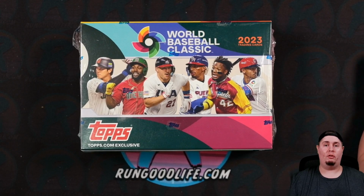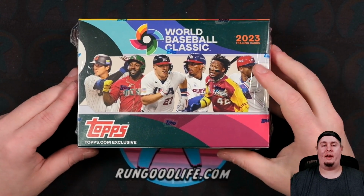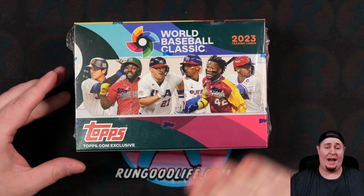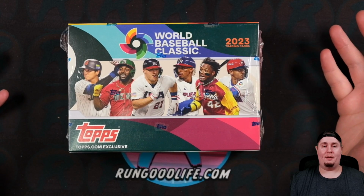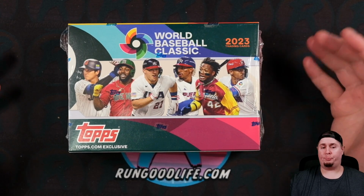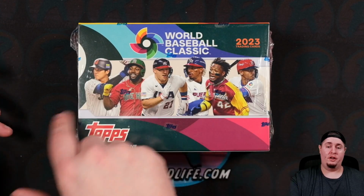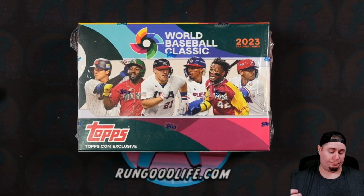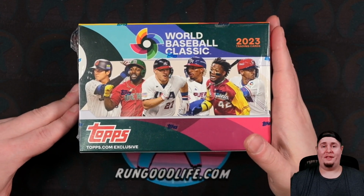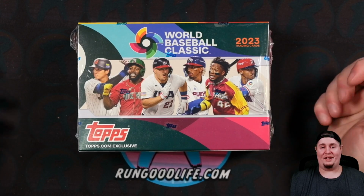Today we are ripping two Topps.com online exclusive World Baseball Classic boxes. These boxes were sold on Topps' website for $80 per box. They sat there for a very long time. I'm talking at least 2 weeks without selling out. And once collectors started getting them and ripping them and realizing that they can hit all the top names in baseball who played in the World Baseball Classic, I'm talking Shohei, I'm talking Julio, I'm talking Trout, autos, mems, numbered stuff. These quickly became the best kept secret in the hobby. And today we're ripping two of them.